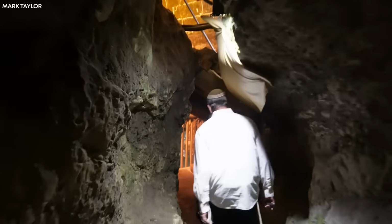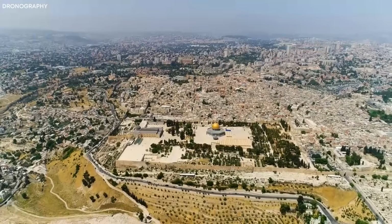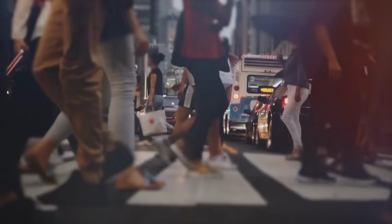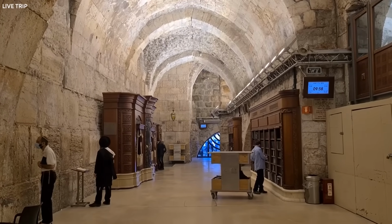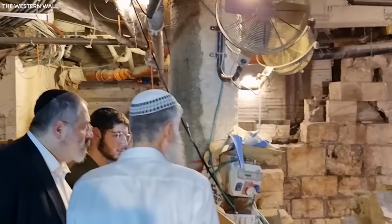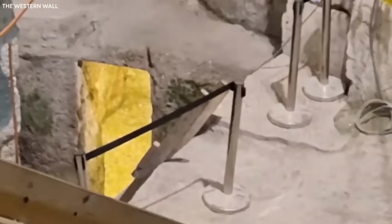Ground-penetrating radar has detected what appear to be sealed passages branching off from the known tunnels, leading to areas that haven't been explored in modern times. Some of these passages seem to head directly toward the center of the Temple Mount, while others extend toward different parts of the Old City. The more we explore and analyze these underground spaces, the more we realize that ancient Jerusalem was truly like an iceberg, with most of its important infrastructure, storage, and possibly even living spaces hidden below the visible surface.